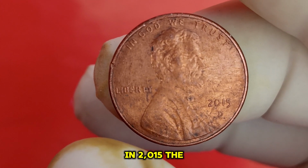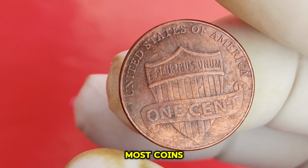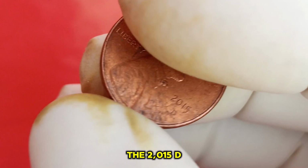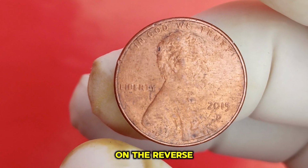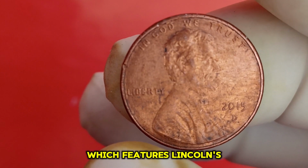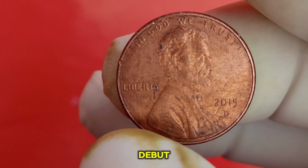In 2015, the U.S. Mint produced billions of pennies, but as with most coins, some of these pieces left the mint with flaws or rare attributes that collectors crave. The 2015 penny was produced in Denver and features the famous Lincoln Memorial on the reverse, a design that has been in circulation since 1959. The obverse of the coin, which features Lincoln's profile, has remained mostly unchanged since its debut.